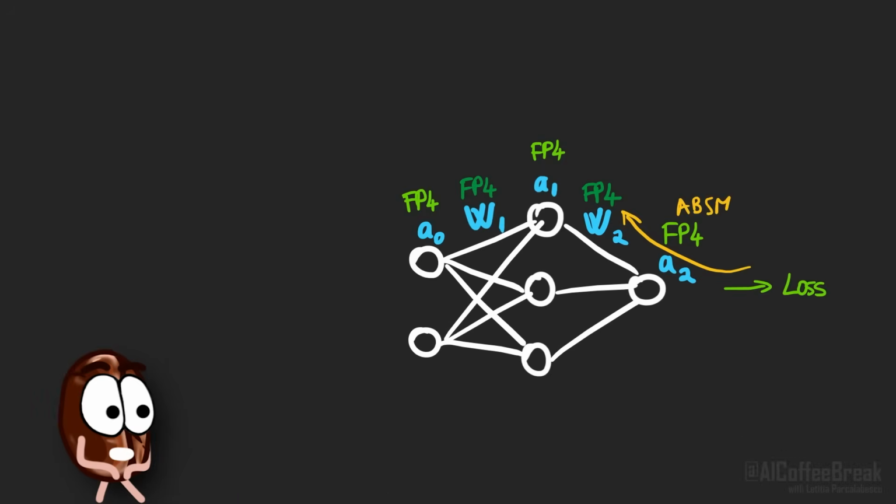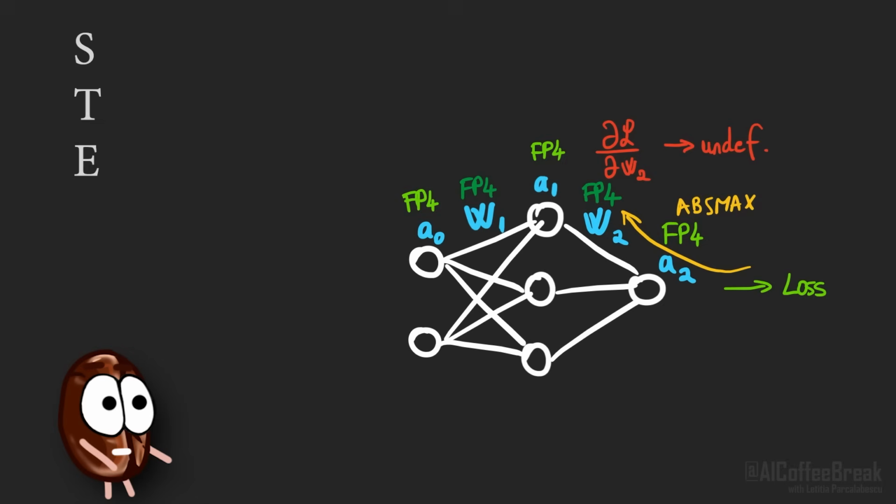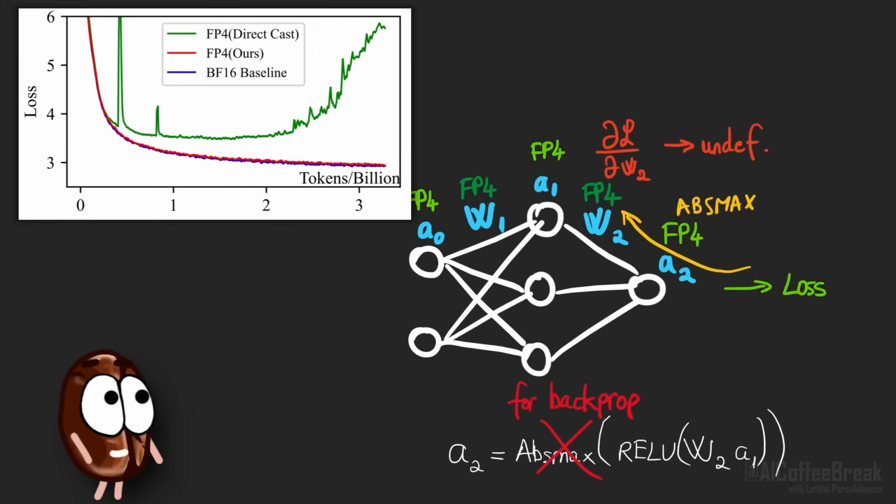The last ingredient for making FP4 training work concerns the backward pass. Quantization functions such as the absmax are not differentiable, and that's a huge problem for backpropagation. A commonly used workaround in literature is the straight-through estimator, or STE. You pretend the quantization didn't happen and compute the gradient of the weights with respect to the loss, like the absmax function was never there. But this is crude, especially at low bit widths like FP4. It leads to poor convergence and unstable training like in the green curve.